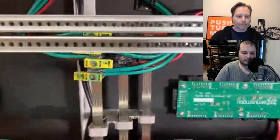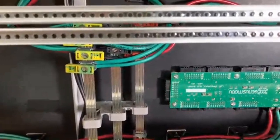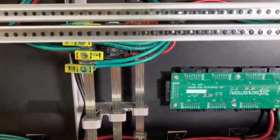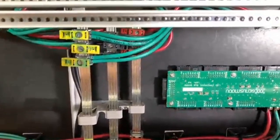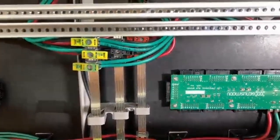Yeah. And the reason to go with a bus bar is that the bigger the carrier, the lower the resistance. And I've basically found the more you can lower the resistance in your power system, particularly on ground, the quieter it's going to be. Okay.